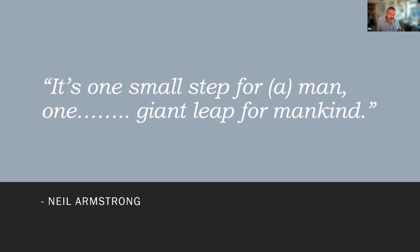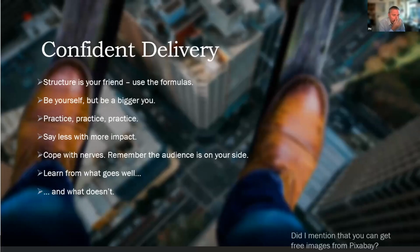So pauses can be really, really good for getting your message across if you use them judiciously, and sparingly, and in an intelligent way. So I'll come on to confident delivery.